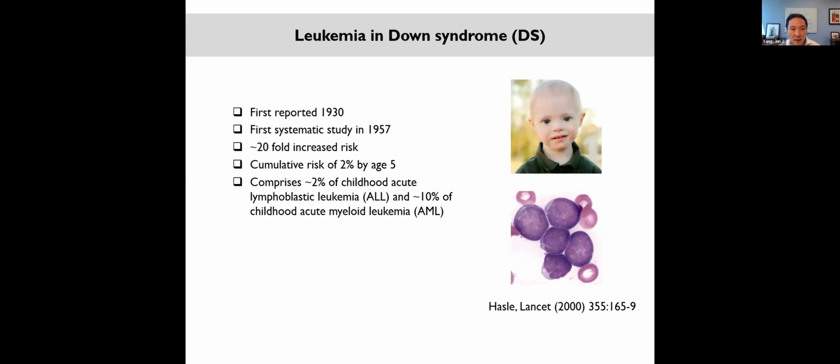The relationship between Down syndrome and acute lymphoblastic leukemia has been established for a very long time. It was first reported back in the 30s. The first systematic study was in 1957, which showed about a 20-fold increased risk of developing leukemia during childhood, both acute lymphoblastic leukemia and myeloid leukemia, AML. The cumulative risk is about 2% by the age of 5. So you can see the population attributable risk is still relatively low in terms of developing ALL. However, this is much, much higher than the general population, meaning kids without Down syndrome.